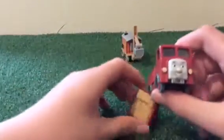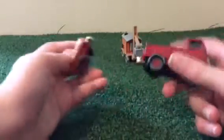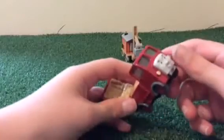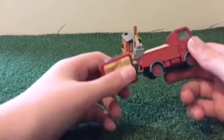The reason why I bought this is because it's always nice to have a generic lorry, and this one is actually more detailed and more accurate to its basis than the wooden railway one.